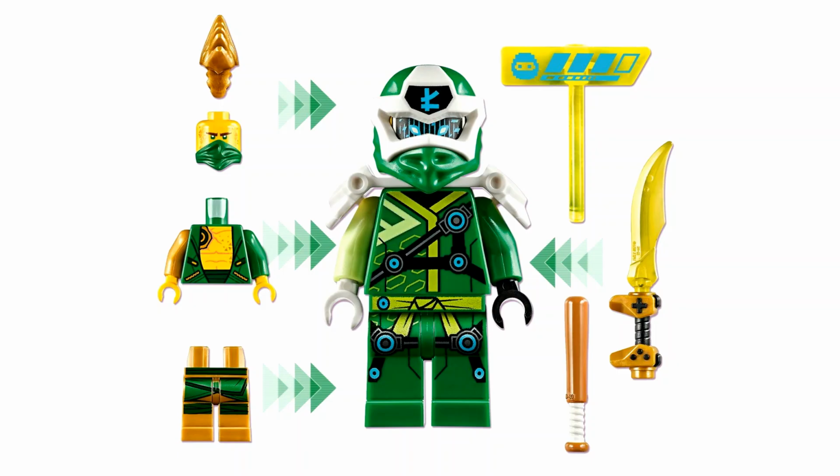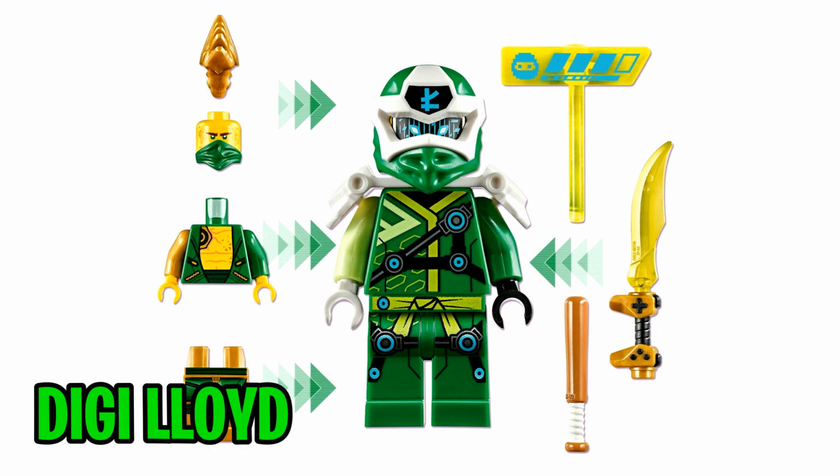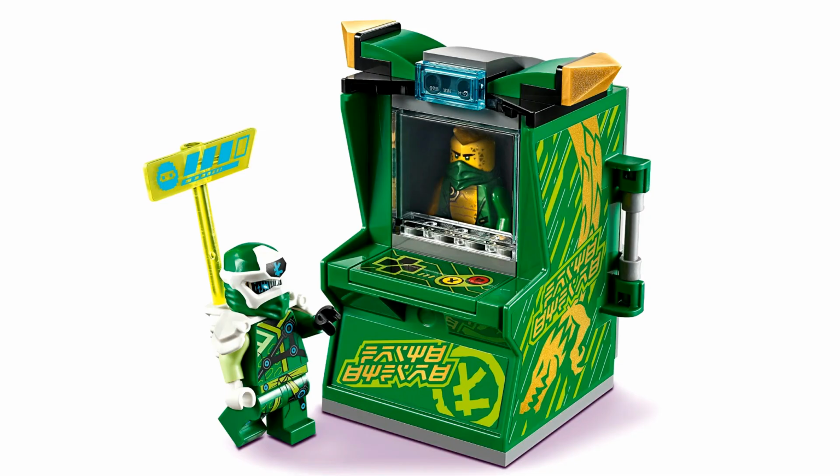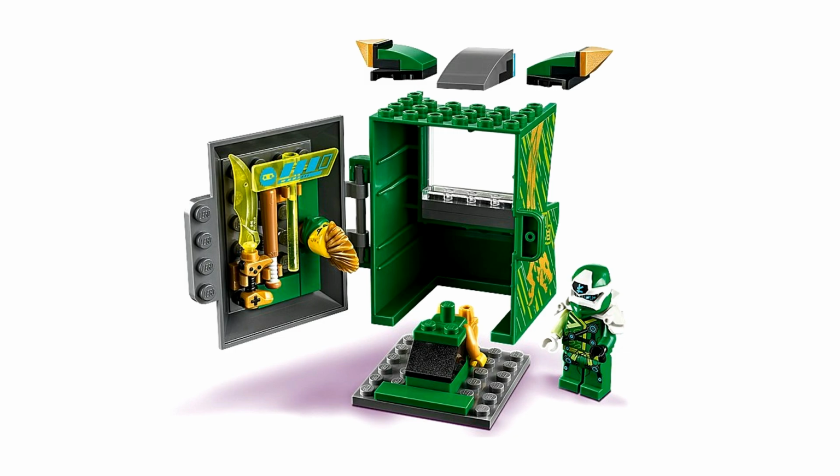Now, moving back to Lloyd, as I realize that we haven't looked at the entire set yet, over on the left you guys can see the avatar, in the middle we have Digi Lloyd, and then some accessories over on the right. He's got a bat. The detailing stickers that go on this arcade pod are, in my opinion, the best out of the three. I love the golden dragon, that just looks great. As far as the build of it and the makeup, it's practically identical. We're just getting different minifigures, different colors, and different stickers.